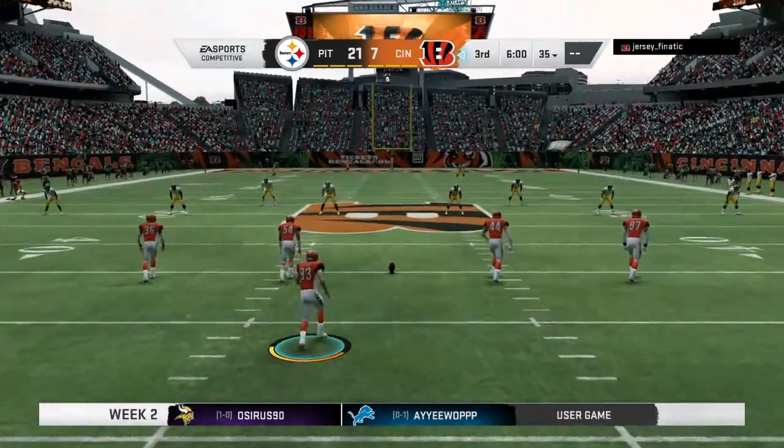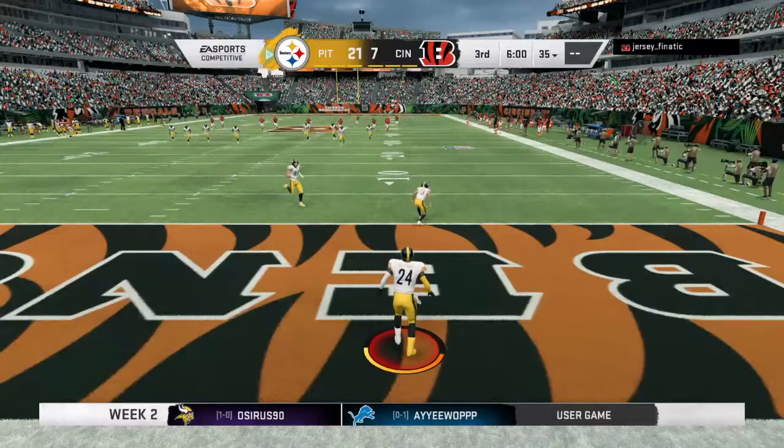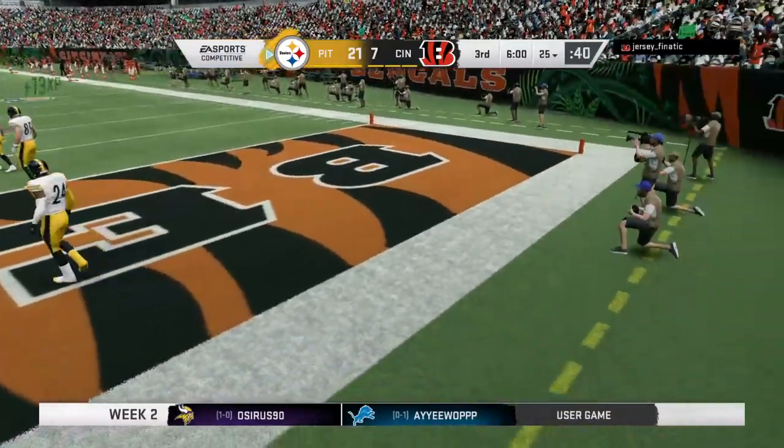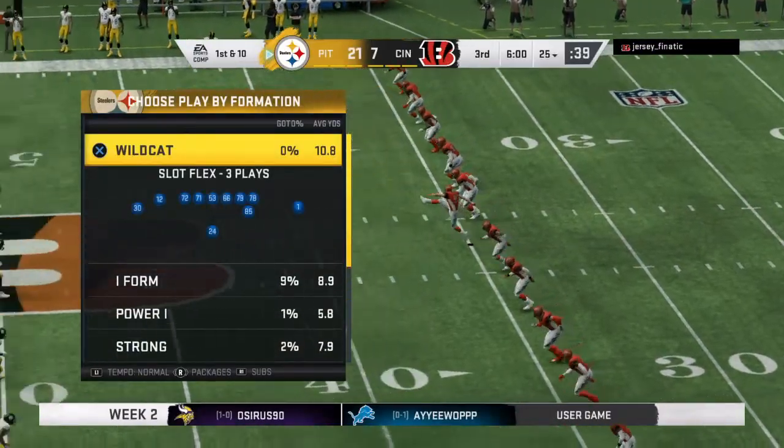So time for the second half as the Steelers have the lead, and they will also be receiving the football here to start the third quarter. And they will not get a chance to return this one as it's through the end zone for a touchback.